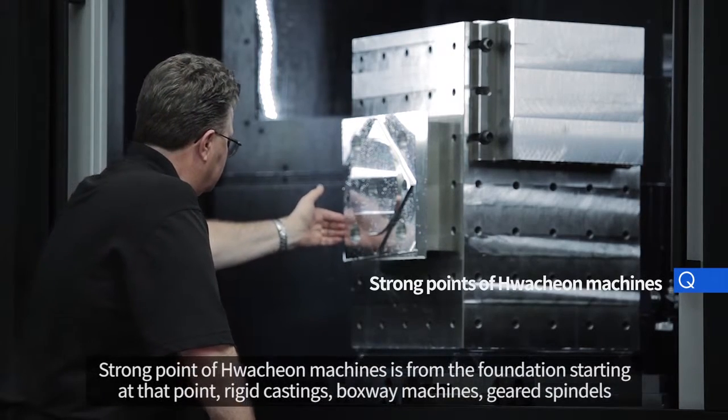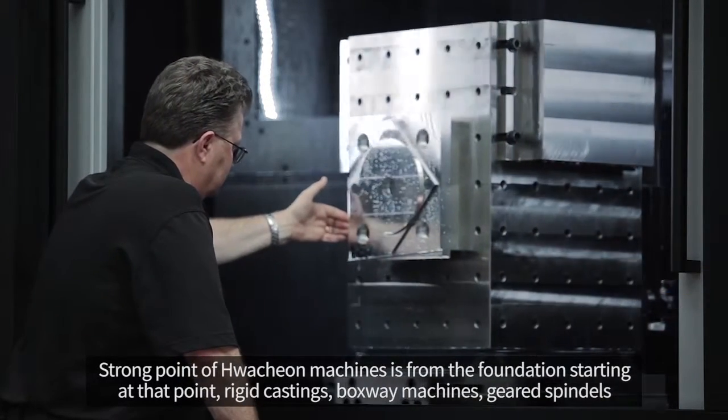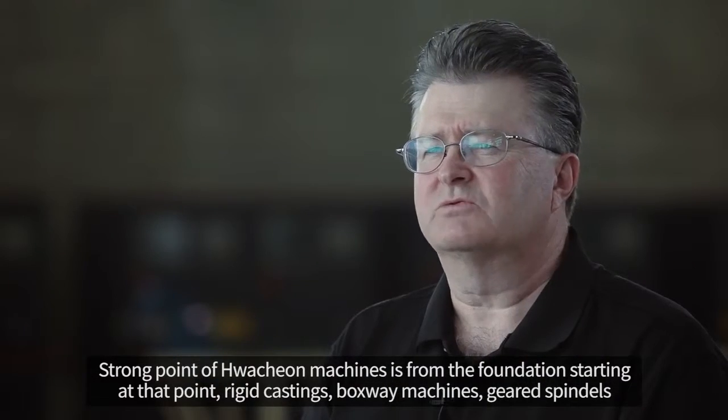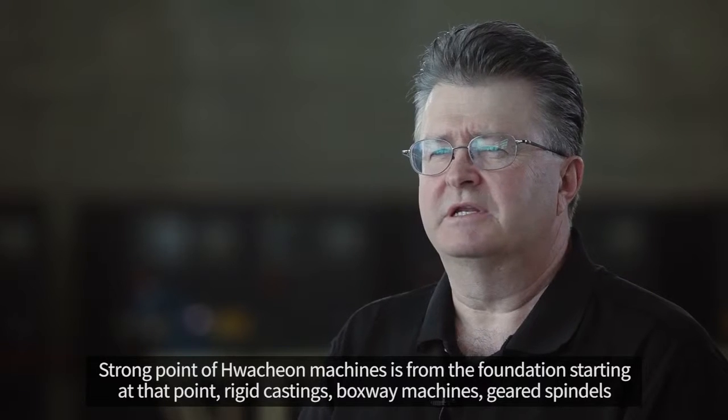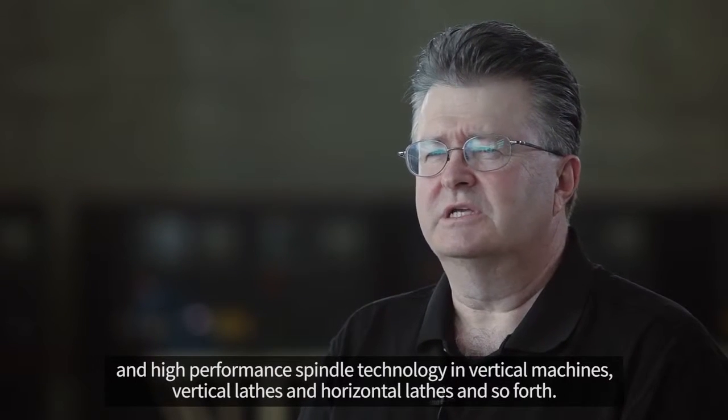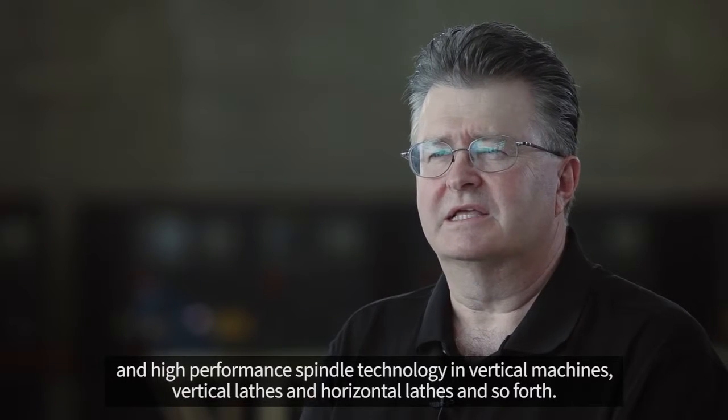The strong point of Hwacheon machines is from the foundation, starting at that point. Rigid castings, box-way machines, geared spindles, high-performance spindle technology in vertical machines, vertical lathes, horizontal lathes, and so forth.